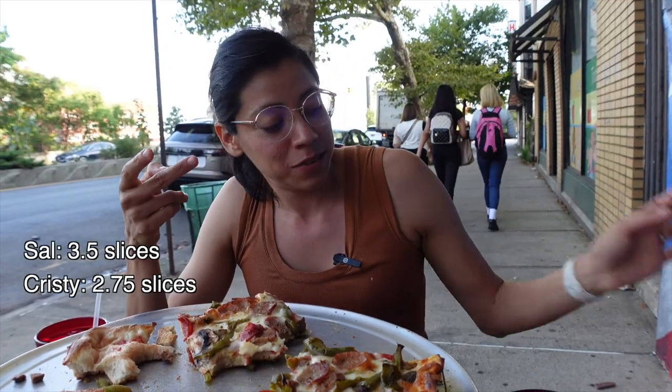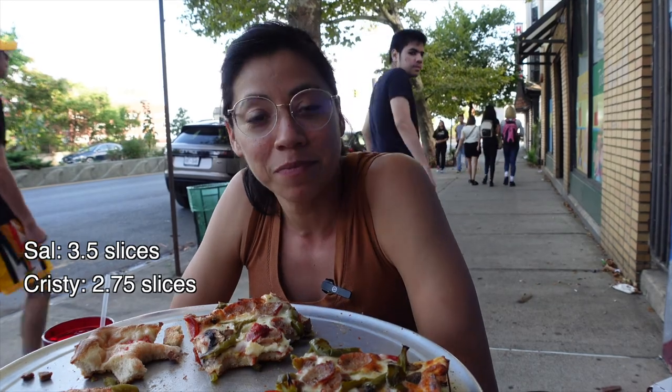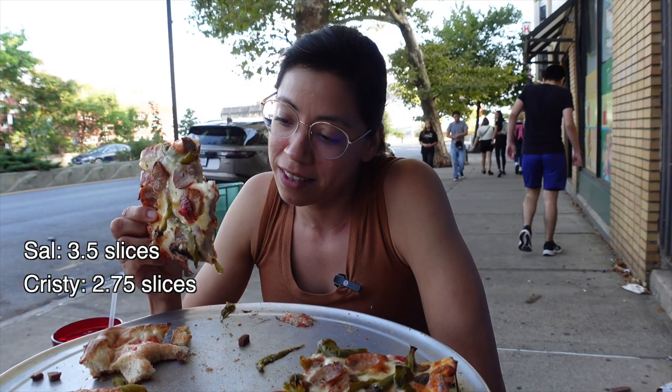Two more slices, so we're gonna have to take them in this box. But we're calling it quits. We can't eat anymore. But I'm gonna see if I can eat this at least. We gotta get on a ferry after this, by the way. See how that feels. The boat's gonna sink because it's so heavy now.